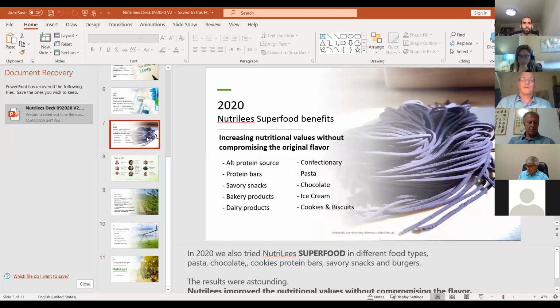Can you see it? Yeah, this is the color of pasta with Nutrilees superfood at about 10% of Nutrilees in the pasta. So this is the color that the pasta gets. Some like it in the food, some other people don't like it so much. It depends on the application of the powder.